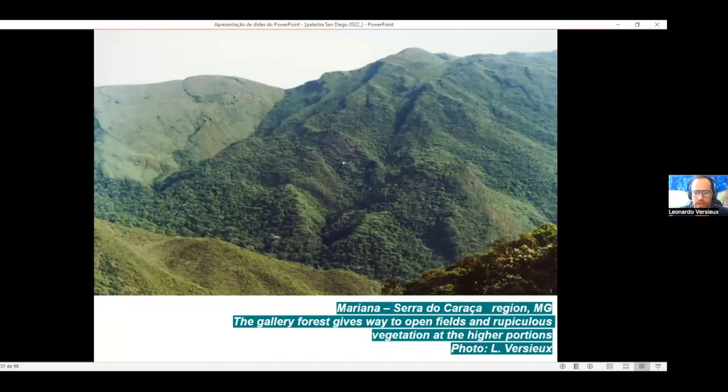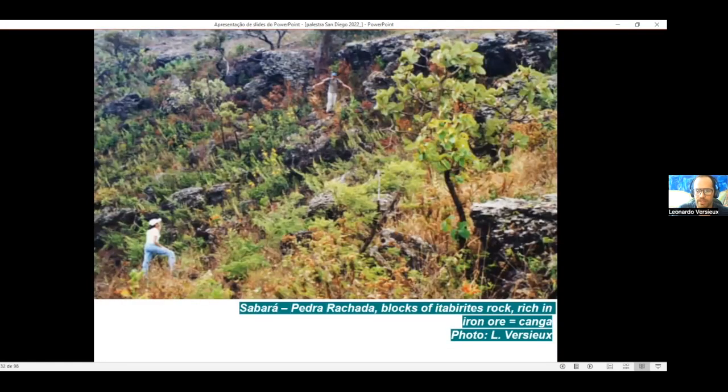This is close to the Serra do Caraça, another very important mountain range, surrounded by mining. So it's like the last refuge for this kind of mountains. And we see a gradation from the valley. You see taller forest, and when you start to move up, the soil becomes more and more shallow, and the forest is substituted by a field full of lithophytes or rupicolous plants. And in this area, in the southernmost Espinhaço, we also see rocks. We call them itabirites. They are made of iron ore, and these are the first to be extracted when you are opening iron ore mining.